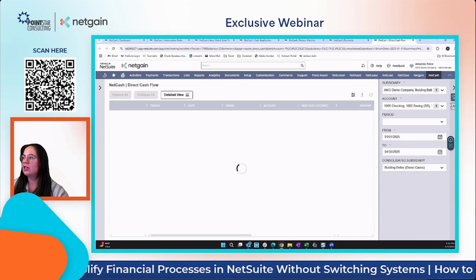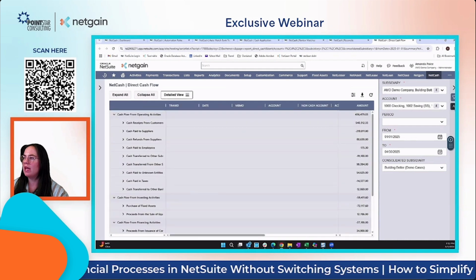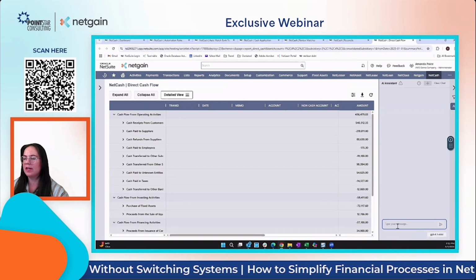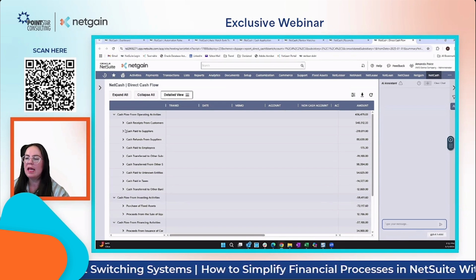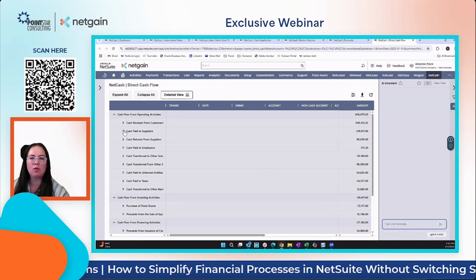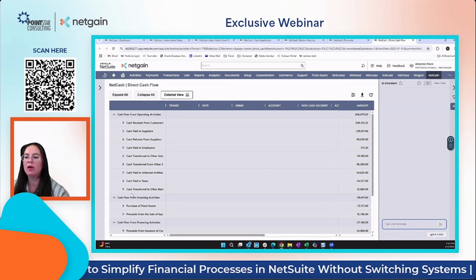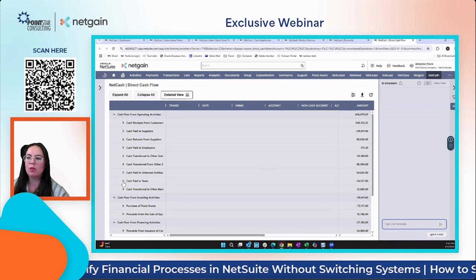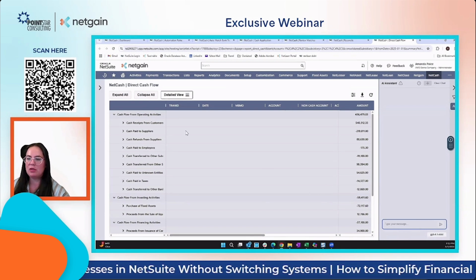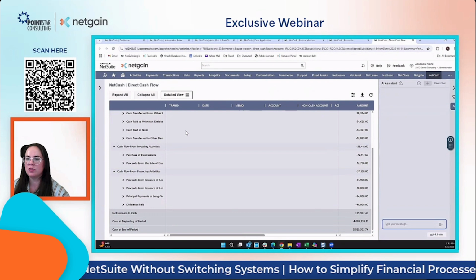And then this is another one of our modules that we have enhanced to allow for AI. So this is a chat feature. So I can ask specific questions, like if you want to see how much of the balance that was cash paid to suppliers was for purchase of inventory, or in what countries were we paying taxes. It's able to do analysis like that by utilizing the data that you have within this direct cash flow.